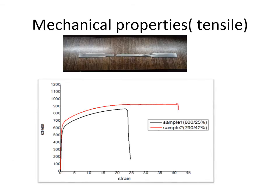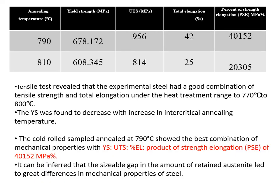Now after this we have done the tensile test of the sample, and you can see the tensile graph of the two different samples: sample 1, in black, is for 800 degrees Celsius, and sample 2 is when the intercritical annealing is 790 degrees Celsius. So we are right, the 790 degrees Celsius sample has a greater elongation percentage than the 810 degrees Celsius sample. From the tensile test, the following data is obtained.